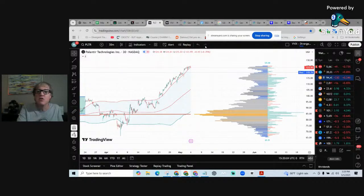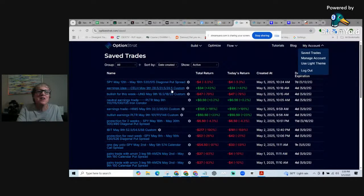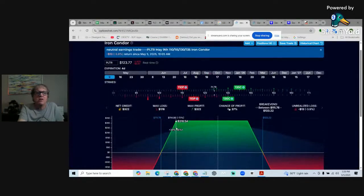Hey, you know what's good though is that no one did it, but the Planeteer, the neutral one, that big broken wing butterfly would have worked out great. Hopefully, maybe somebody did. But this is actually looking like it is just going to be ideal. If it stays like it is right now, it's pretty much ideal for the trade I showed you guys. Well, that one too. Yeah, 120s right there. So you could still drop 5 more points before you drop off max profit.